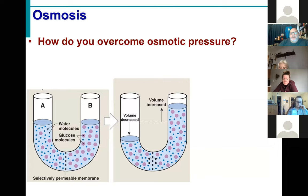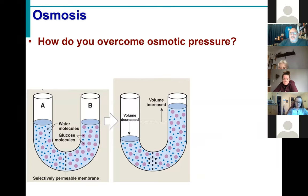Now, once my U-tube does this, is there any way I can get that water to go back to the left? Well, I'm asking the question, so what should the obvious answer be? Yes, there must be some way, absolutely. So think about it. How could I force this water to go back to the other side? What kind of force could I put on it?